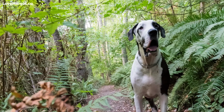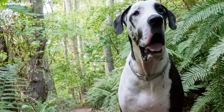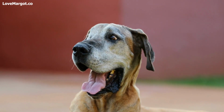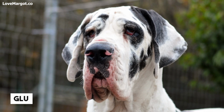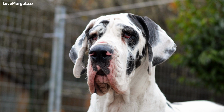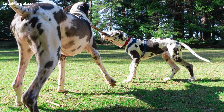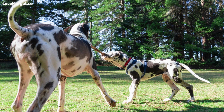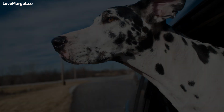Others believe that it is best to wait until your dog is older and more likely to develop joint problems. As any pet owner knows, our furry friends sometimes need a little extra support as they age. That's why glucosamine-rich hip and joint chews are such a popular choice for older dogs. Senior dogs often suffer from hip and joint problems. Perhaps you have a senior dog who is already advanced in age and has arthritis or other joint issues. A supplement can help to maintain the health of senior dogs' hips and joints.